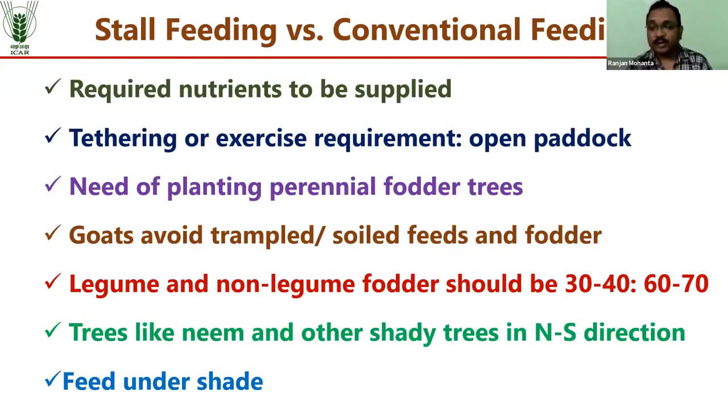Then there is a great need for planting perennial fodder trees. They are a very good source of fodder, as are certain other shady trees. But the neem tree is very good in that when we feed neem leaf, even in a very small amount, it also helps in controlling some internal parasites, and many diseases like fungal diseases and skin diseases are also checked very much.